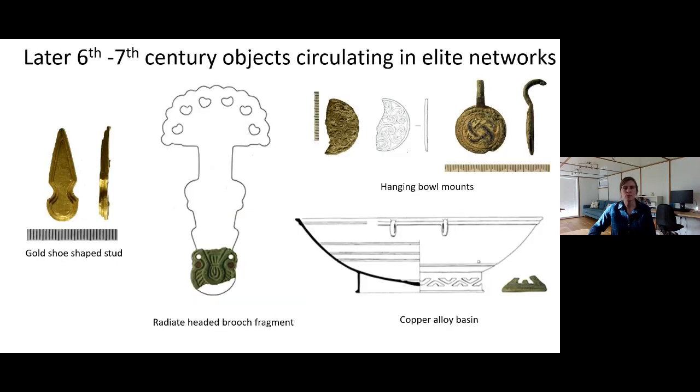We have increasing evidence for long-distance social and cultural contacts in the later 6th and 7th centuries, whether direct or indirect. The geographical reach of Rendlesham was greater at this period than at any other. We have evidence of items circulating in elite social and exchange networks. You can see here some of that material. We have an unfinished large gold shoe-shaped stud, a unique piece that must have been intended for an elite belt set, a radiate-headed brooch fragment from the continent, hanging bowl mounts from northern and western Britain, and fragments of cast copper alloy basins from the eastern Mediterranean.